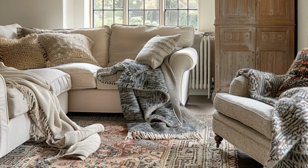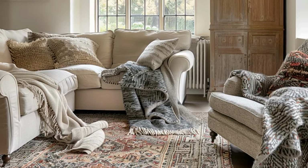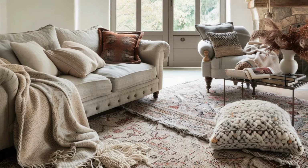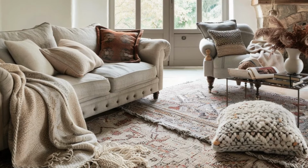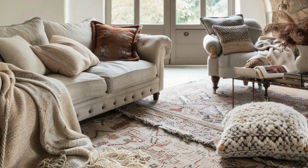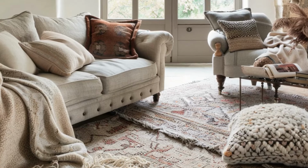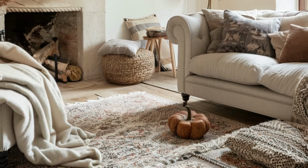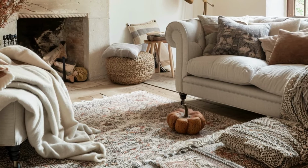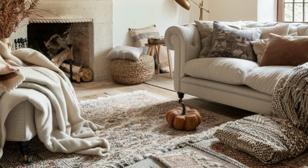Layering is a key principle in both English cottage design and autumn decor. To achieve a cozy vibe, layer rugs with different textures and patterns. A large, neutral rug can be the base, with a smaller, patterned one placed on top for visual interest. The same concept applies to throws and pillows. Mixing and matching different fabrics and colors creates depth and warmth. This layering technique brings a luxurious feel to the room without overwhelming it.